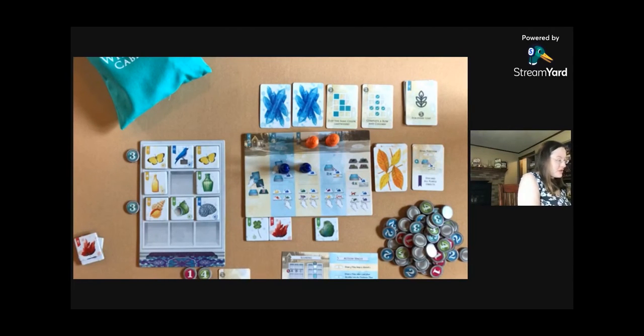And the only unfortunate thing is I didn't get to get the other ones. I was hoping for one more yellow, but we're okay. That's fine. I still want that. I'm good. I am good. All right, moving on.